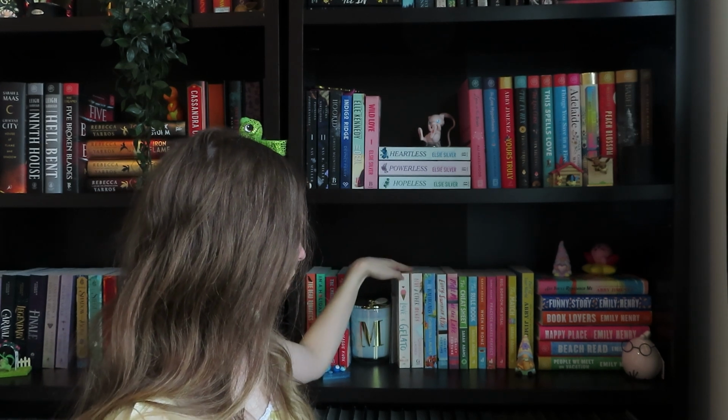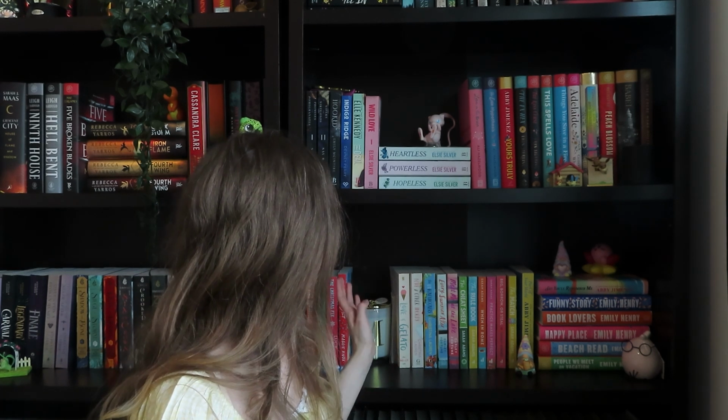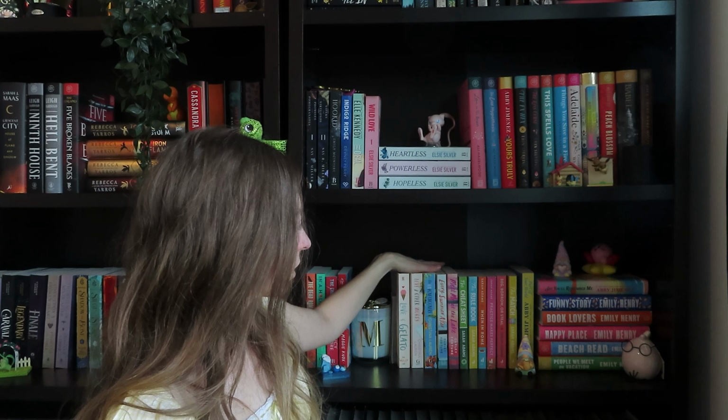I have Love and Gelato, and I read this one a few years ago, and it was another one that I loved. It's kind of a romance, but kind of not. It's got a lot of elements of mystery and different things going on, but with a subplot of romance, and it was a really good summer read, just real quick, easy. I feel like that's what I love in my summer romance books.